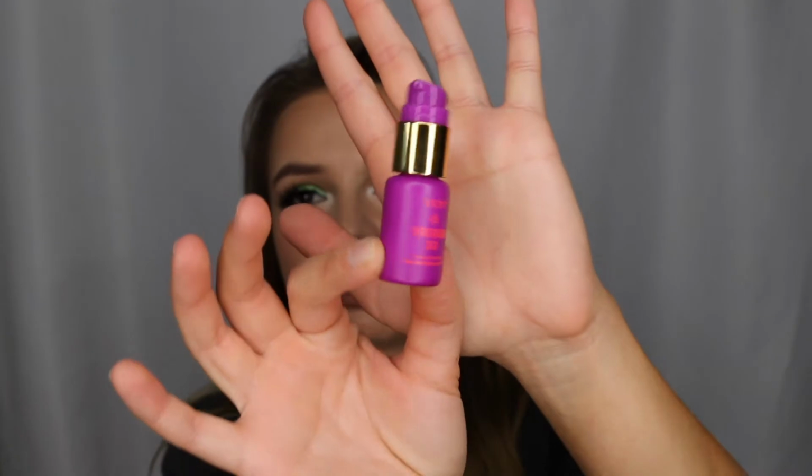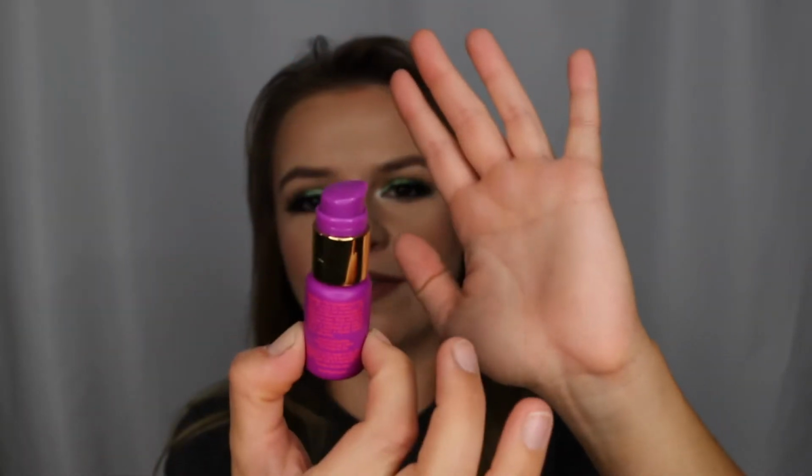I used up this mini of the Tarte Guard sunscreen SPF. It's a 30 SPF. Really nice. The only problem is this tiny bottle, the spring stopped working halfway through, so I started to pull it out this way, which is probably less sanitary, but I feel like it didn't leave a white cast. It blended really nicely. I felt really protected. I felt like it was a little bit nourishing.